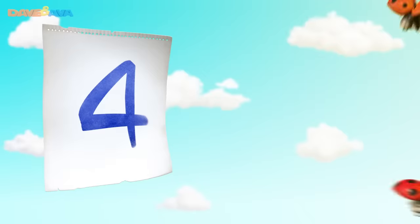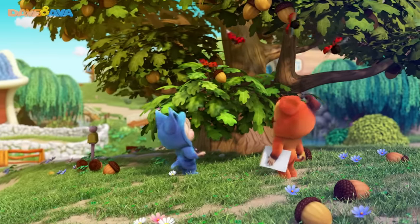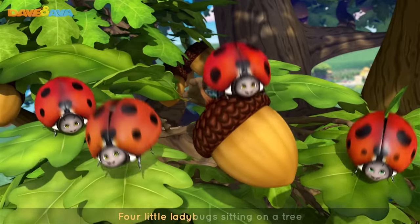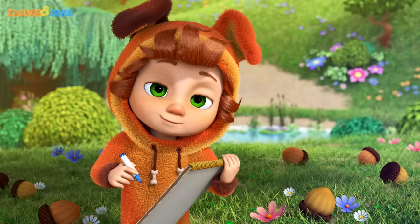Four little ladybugs sitting on a tree. One flew away, and then there were three.